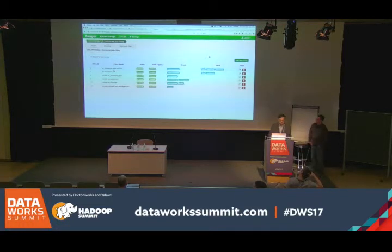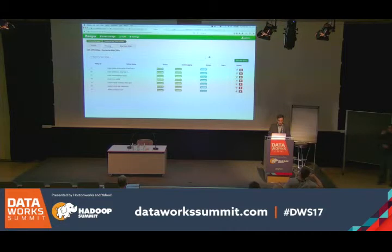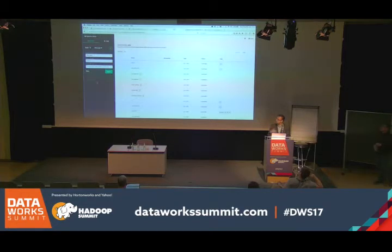Okay. So we have a set of access policies here. We have a set of masking policies and some row filtering policies. So nothing complex here, just a very simple set of policies. This is the Atlas that's attached to this cluster.